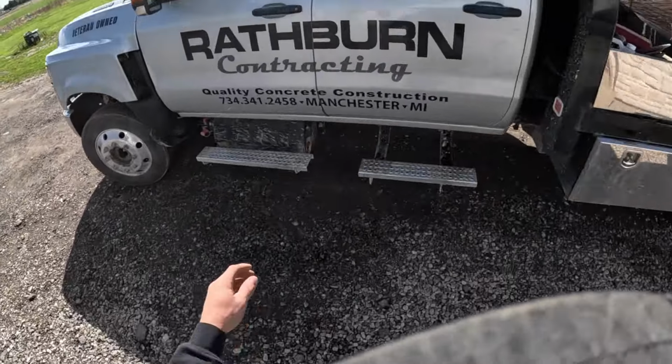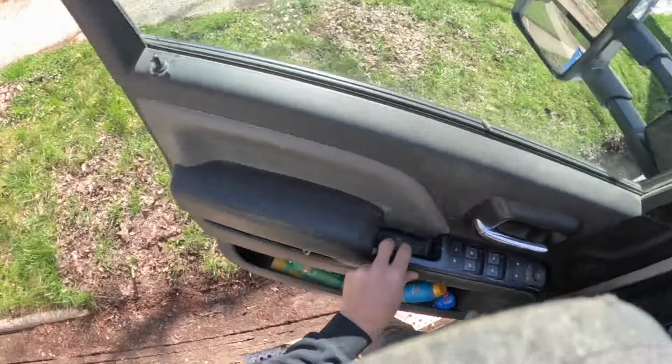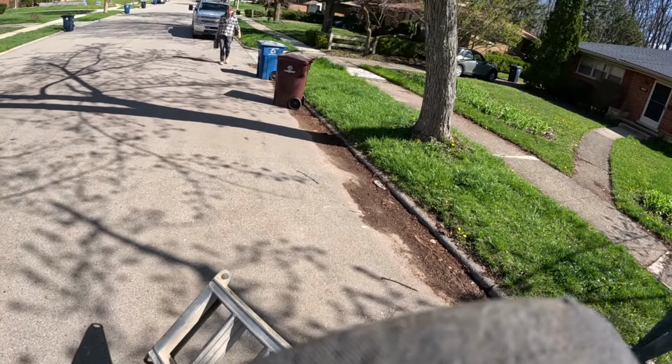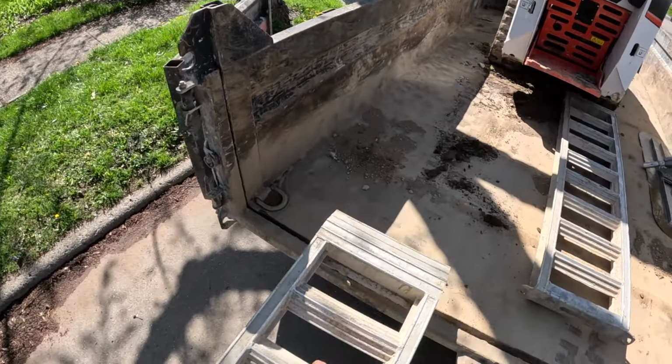All right, let's go get some concrete poured. All right, let's see what we got. I need to get pouring tools out. Drake, will you go down and measure, remeasure, and make sure your math still works for 4 yards?